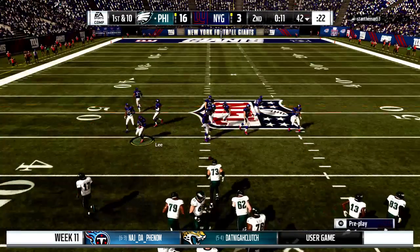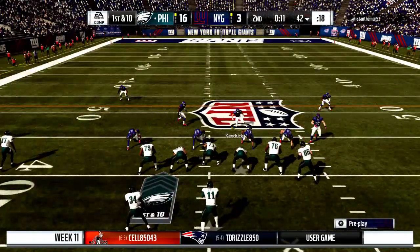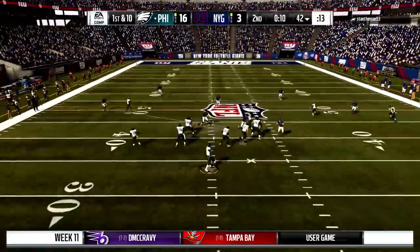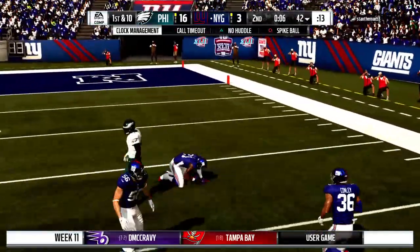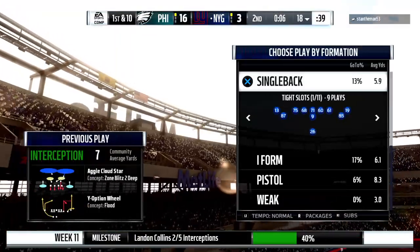Good starting field position for them here as they come up 1st and 10. Throwing is Wentz. He's going to float this one deep right side. And the defense has it covered. It's intercepted. Picked off by Landon Collins.